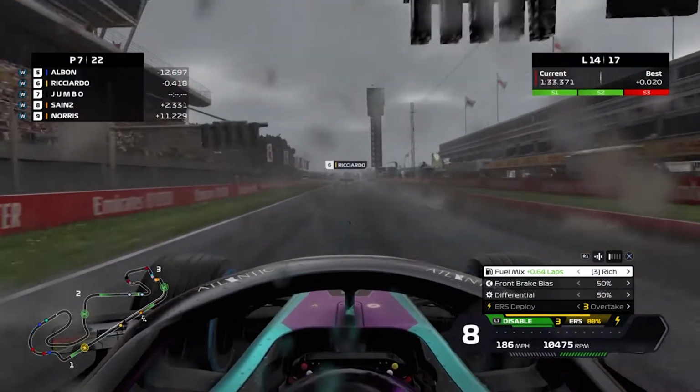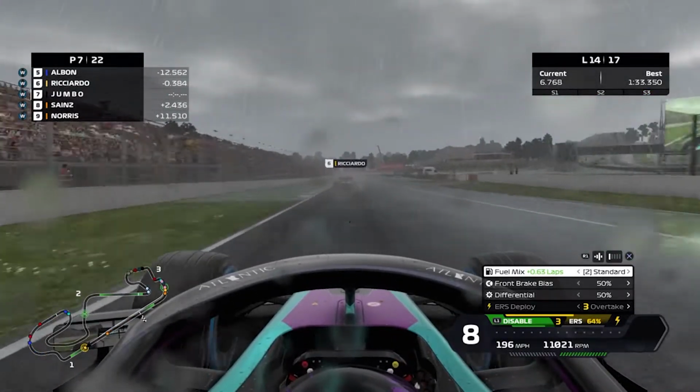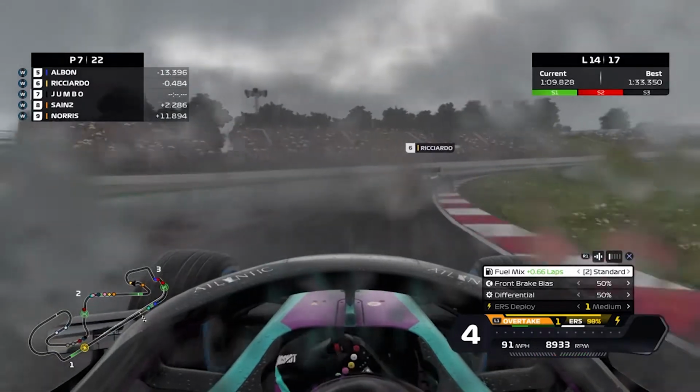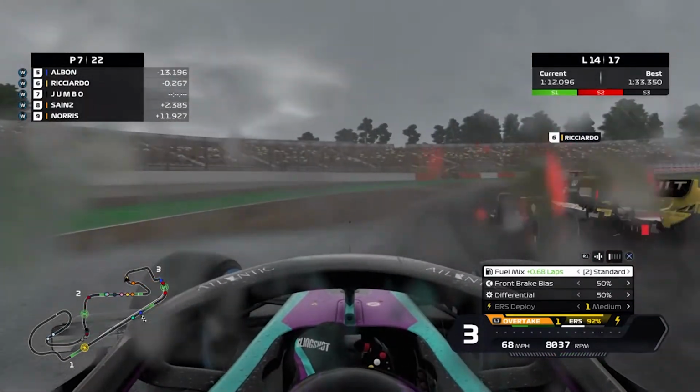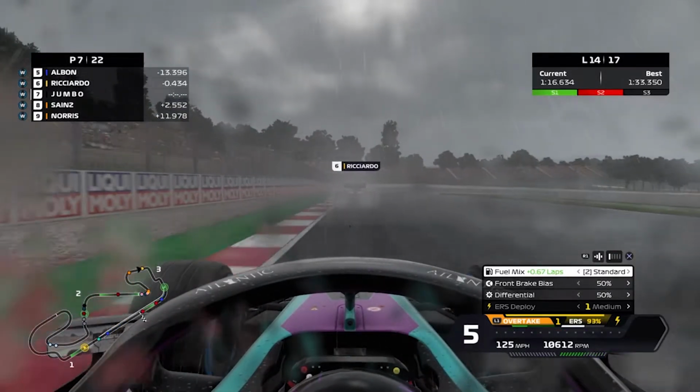We're definitely closer. I don't think we're going to be close enough though. Oh, we're doing the same thing as Sainz. Can we go around the outside? Not quite.